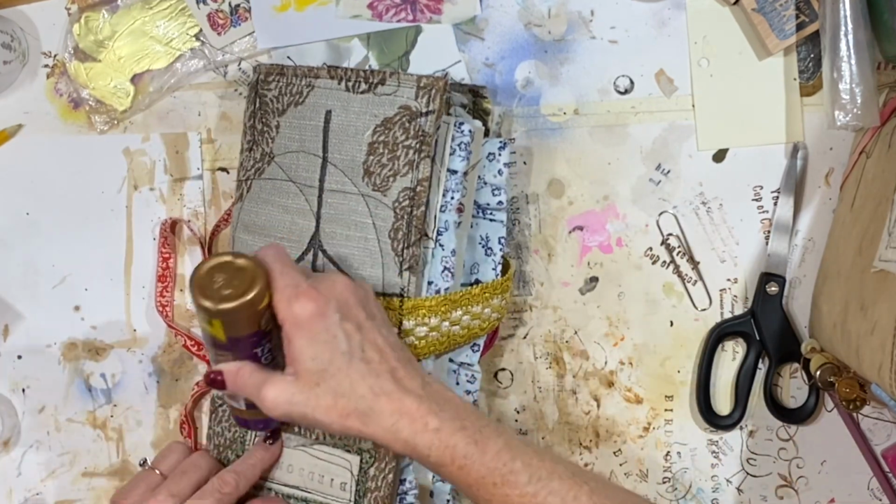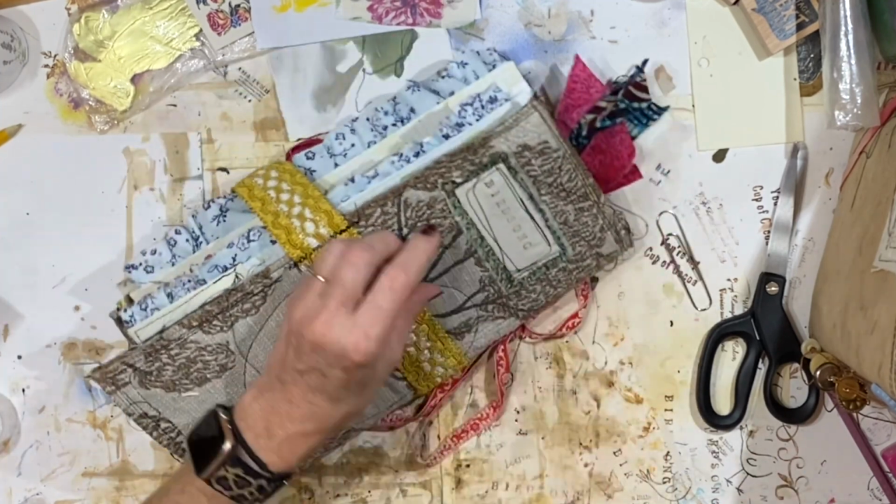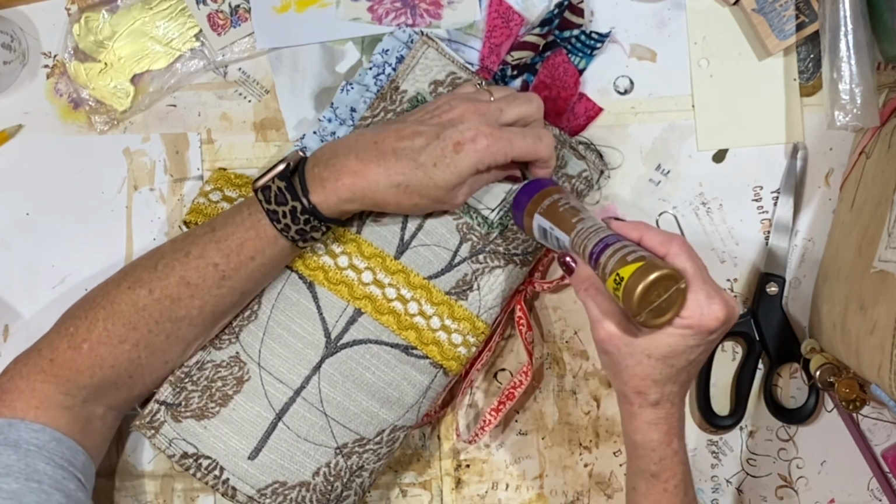I do like to put tacky glue under the edges of things that I feel like are gonna roll up, and it helps to prevent raveling.